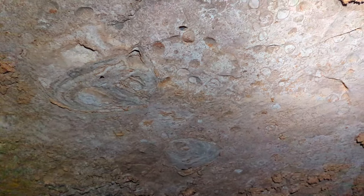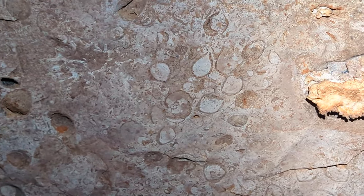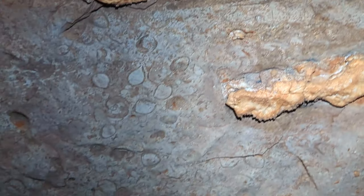Pretty cool, all these fossils in the ceiling right here. Let's zoom in on those. Look at those. That's so cool. And then there's this one right here. Look at that. That's definitely some kind of old plant life fossil when all of this was the ocean floor. That's what this limestone is, y'all.